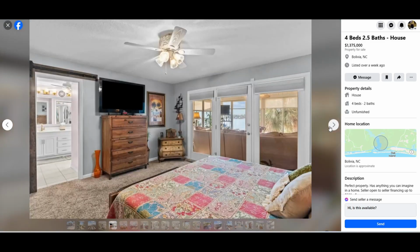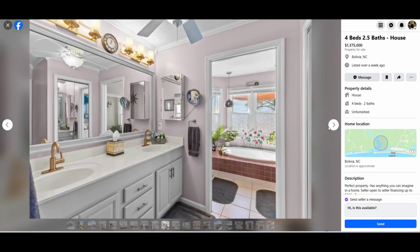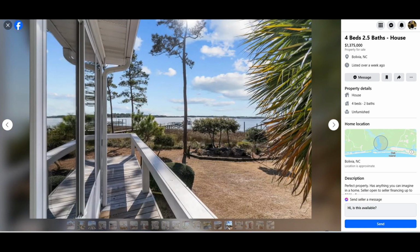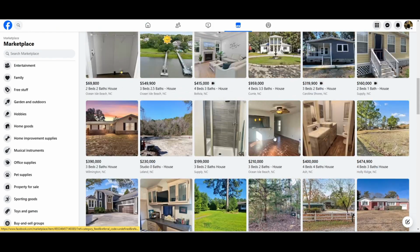Look at that. I mean, I don't know. I don't really see that. Look at that old tub. I mean, come on, 1.4 million. That's just insanity right there. But people can ask whatever they want.